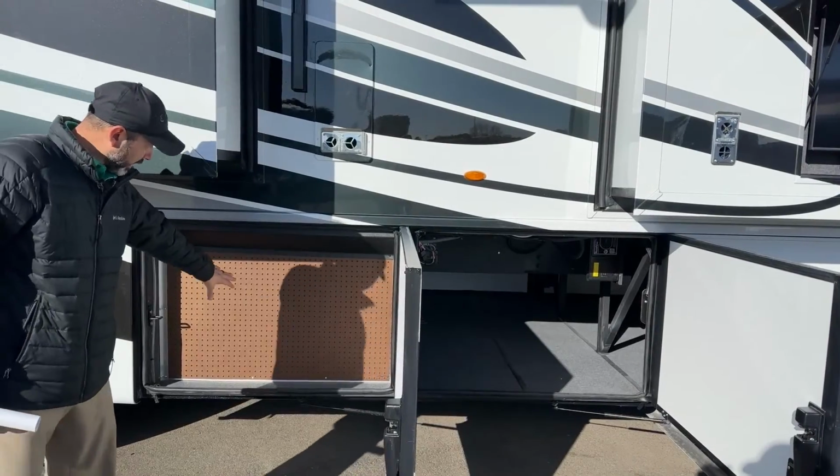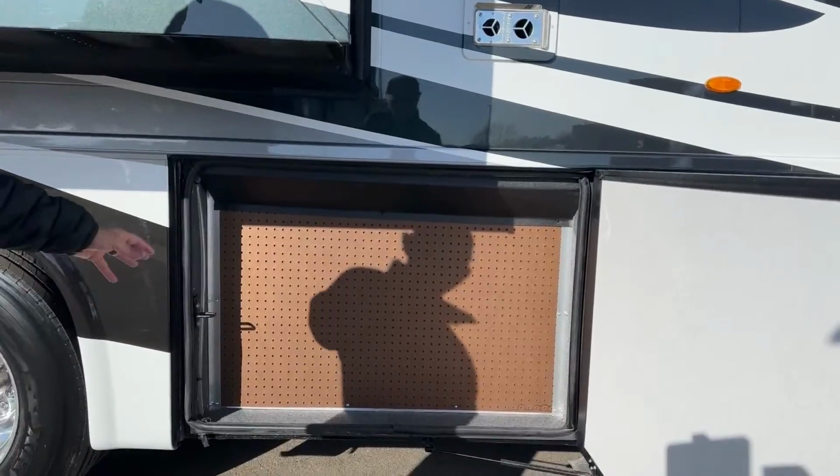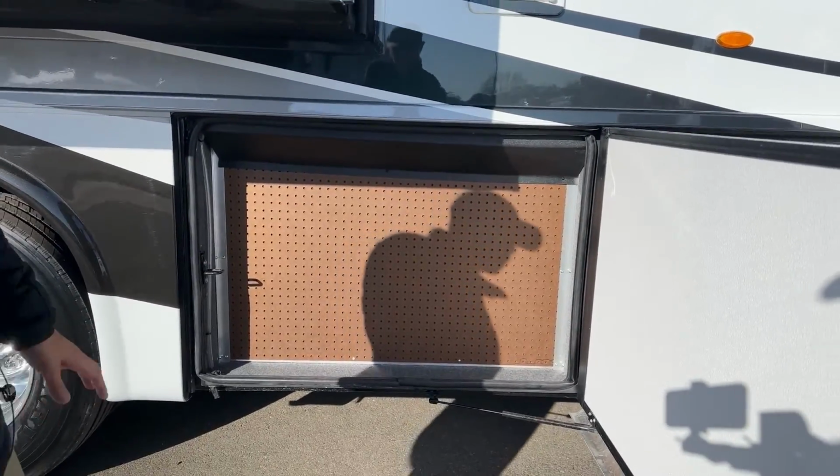Right in this compartment, we're going to have our pegboard. Perfect spot to put oil, those kind of things, hang some tools. No wasted space.